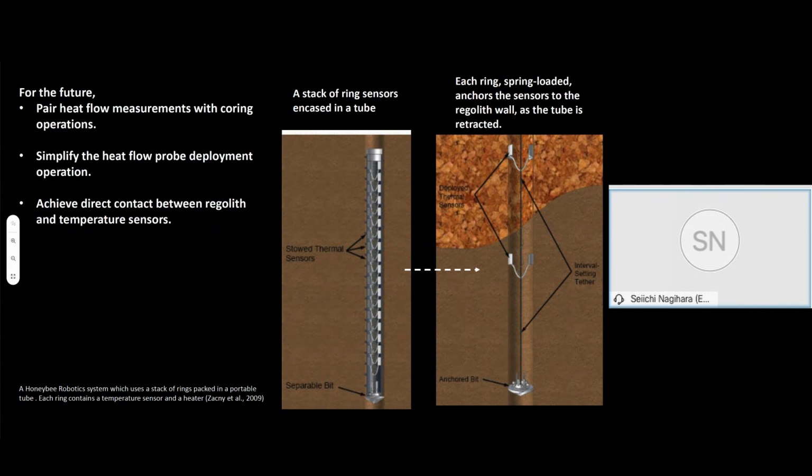So the picture on the right is one of the designs Chris Zacny's group came up with about 10 years ago. The sensor is more compact and has much less thermal mass. So that's why they equilibrate to the surrounding regolith a lot quicker than the Apollo probe did. So we could use something like that to collect more data more efficiently with help from the astronauts.